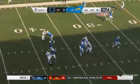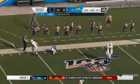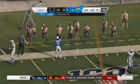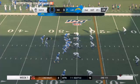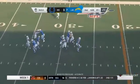Breeze will try again on second down. Caught on the left side by Benjamin. 4 yards on the completion, and it sets up a 3rd down, in need of a conversion on 3rd down. They had the big play to start the drive.